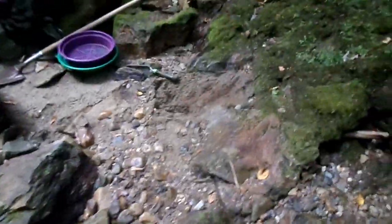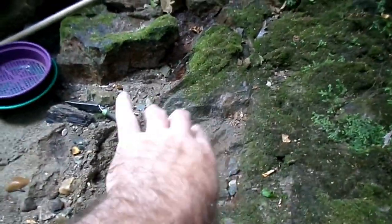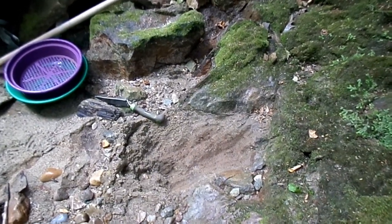So I decided to come up. Some bedrock broke out as I was scraping it down and trying to shovel up material. So I've been rinsing pieces. I've already done two pans, panned it back. I haven't seen if there's anything in it yet.